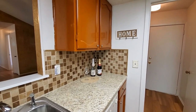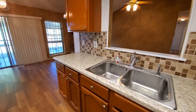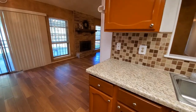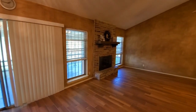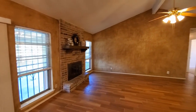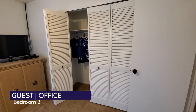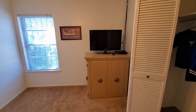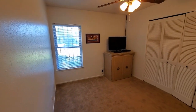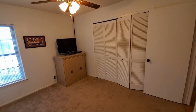Adjacent to the kitchen is the laundry room, and as a bonus, the washer and dryer are included. Let's take a look again at this open floor plan and how it transitions from the breakfast area to the living room. As you make your way down the hallway, you'll come to the first bedroom. This could be used as a guest room or as an office. It's a nice space and it has a good sized closet and also natural light coming from the window.